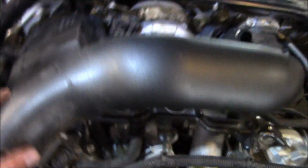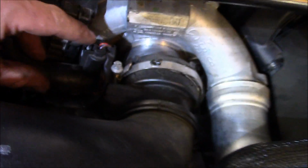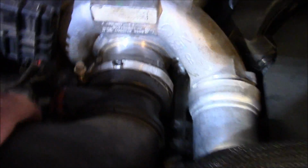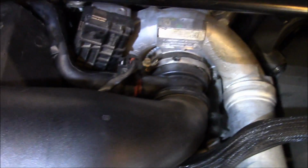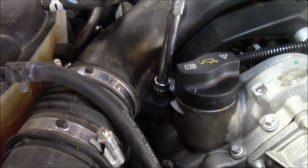Next step, intake pipe. I get this side in first, like so. Make sure this bolt don't fall out. And then slide that in its little hole. And then you get it to pop onto the turbo. Tighten the clamps. This is just plastic too, it doesn't have to be 1,000 foot-pounds. Put your cover back on.